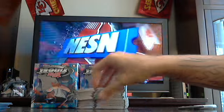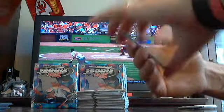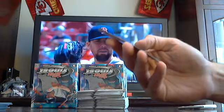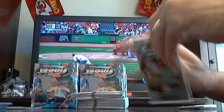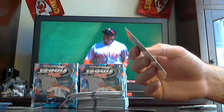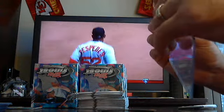Box number four. Number 2/99, Jimmy Nelson for the Brewers. Jimmy Nelson, the 99. Yu Darvish, base refractor. Three base. So not too bad. Number to 149, a Greats X-Fractor auto with the X-Fractor line going right through the middle of it.